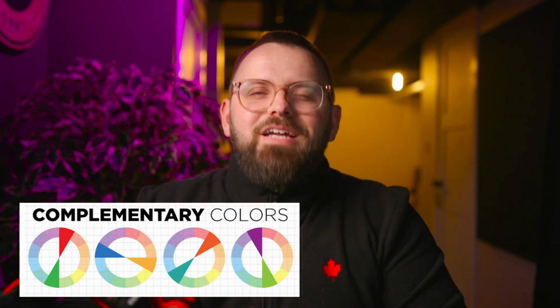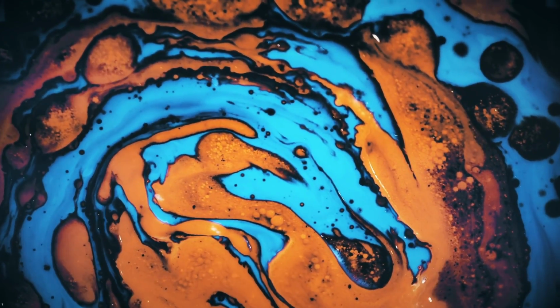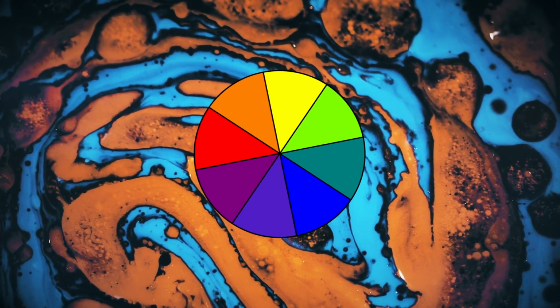No, it's the complementary color pairing of red and green. It's the complementary color pairing of purple and yellow. I just love complementary colors. And if you're familiar with color theory and the color wheel, then you know all about this stuff. But for those of you who don't, today we're going to go through some color pairings that I put together that are entirely based off of this principle.